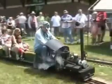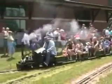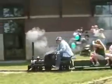The models here, the steamer, it's a 1/8 scale, and we do not exceed 5 miles an hour actual speed. But that's the equivalent of a full-size locomotive going 40 miles an hour, being 5 times 8.